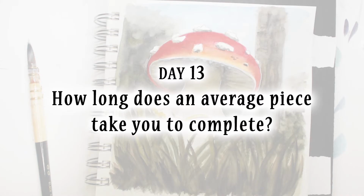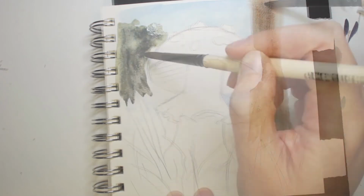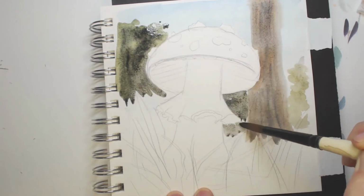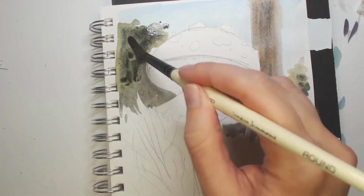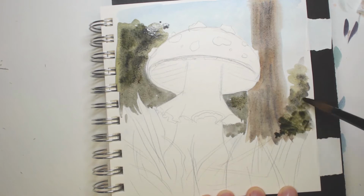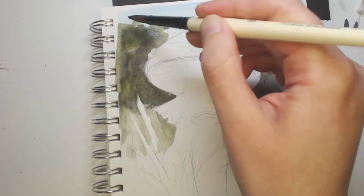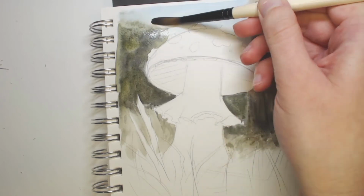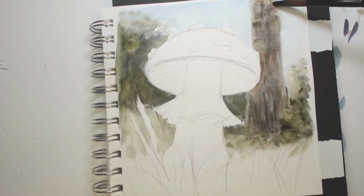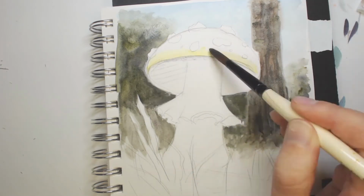Today's question, Day 13. How long does an average piece take you to complete? This is a question I get asked a lot at conventions, and it is really hard to answer because I can't take an average of the pieces I do if a bunch of my pieces are 5x7s and a bunch of them are like 12x18s or sometimes even larger than that. So I usually will be a little bit, I wouldn't say snarky, but a little bit of a smartass and tell people anywhere between 5 and 65 hours because it's absolutely true.